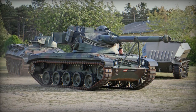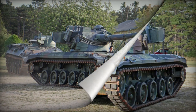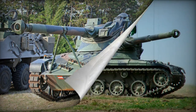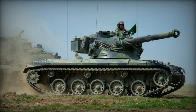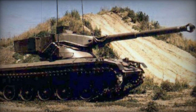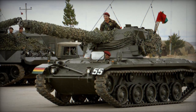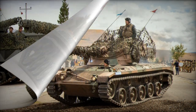Secondary armament consists of 2 7.62mm machine guns. One is coaxially mounted with the main gun, while the other is situated on the roof, though some tanks do not include the roof-mounted machine gun. The SK-105 Kurassier operates with a crew of 3: commander, gunner, and driver. Its propulsion is provided by a Steyr 7FA turbocharged diesel engine that generates 320 horsepower.